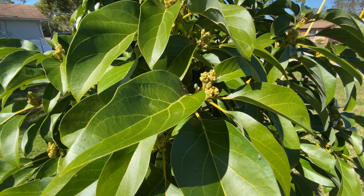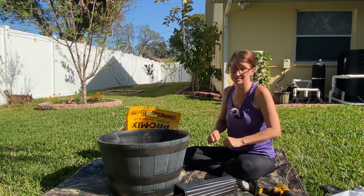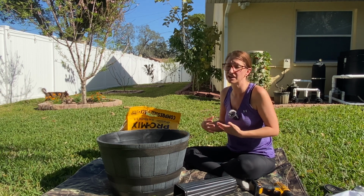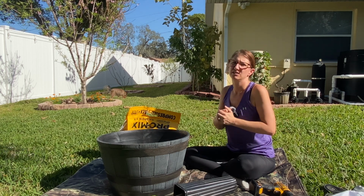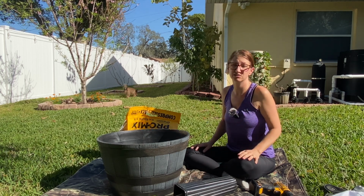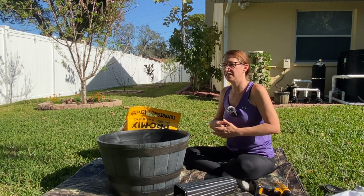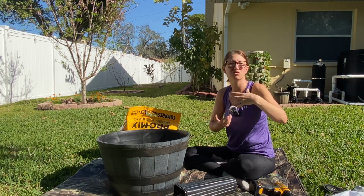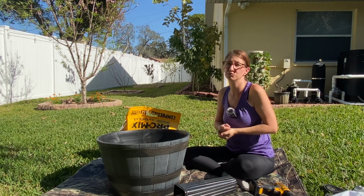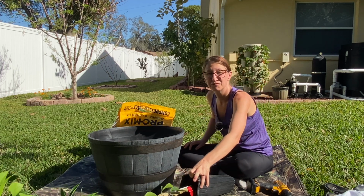So I actually selected a variety that can handle a bit of cold weather once it's established. The first year or two you want to protect it, but after that, once it's big enough and established and growing well, it should be able to handle its own. That one that I selected was called a date avocado. It looks a little less like a round avocado and a little bit more like a teardrop avocado. It's really pretty.